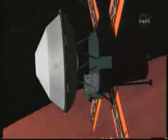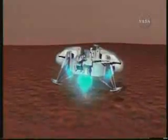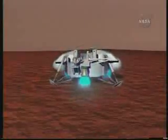In the summer of 1976, both Viking spacecraft arrived at their destination. As they eased into orbit, onboard cameras began scanning for potential landing sites. After a favorable landing location was chosen, each lander separated and descended to the planet's surface. The landers touched down over 4,300 miles away from each other, making history by becoming the first mission to land spacecraft safely on the surface of another planet.